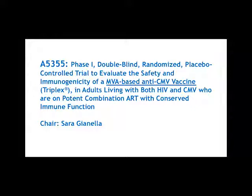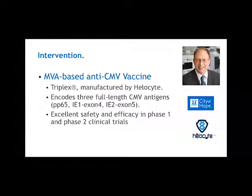And the reason why we are doing both studies in parallel is because while letermovir is likely to work because it's a drug and it has a direct effect, if the vaccine works, it will be much more powerful because we can vaccinate a lot of people. We cannot put everybody on letermovir for their entire life. And so Don Diamond, who is a scientist at City of Hope, worked his entire life on this vaccine, which is an MVA-based anti-CMV vaccine.